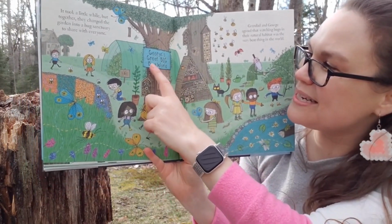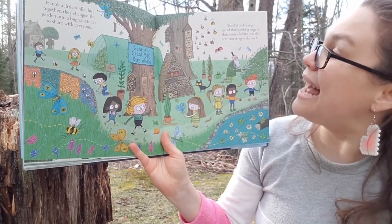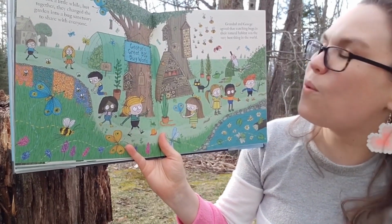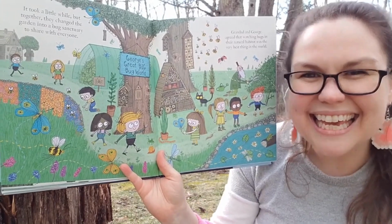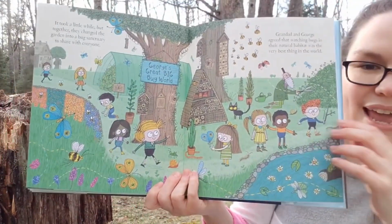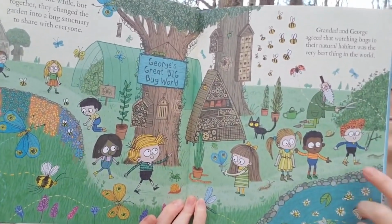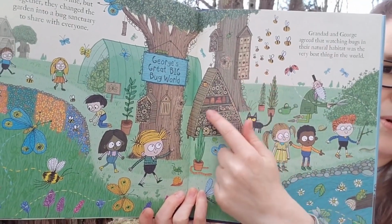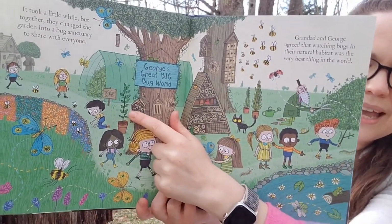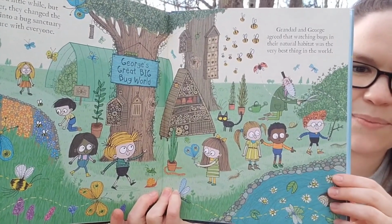Look, it says George's Great Big Bug World. Granddad and George agreed that watching bugs in their natural habitat was the best thing in the world. And look what they've made. They have lots of bug hotels that they've put together here with old sticks. These ones actually might be bat houses, with old sticks and different things that are going to break down different natural resources that we have.